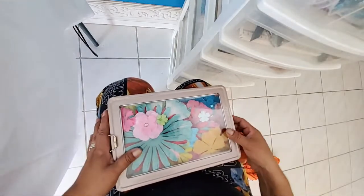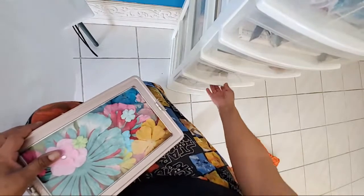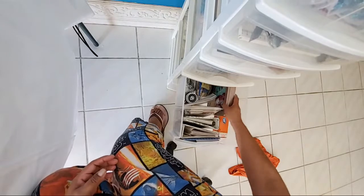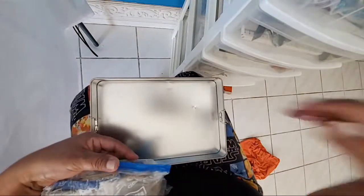All right, so one of these I'm keeping as is. And I actually want to see if it'll fit in this other drawer right here. Yes, it does. Well, we'll see. Okay, and then I'm thinking this other drawer, maybe this is where I can put these, not the sequins. The sequins are good in a baggie, but these, because there's so many little things, so I can spread it out a little bit. Well, let's see what's in here.